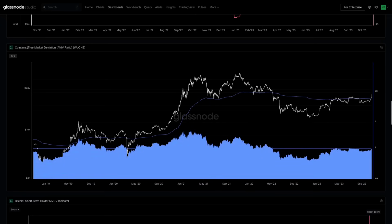We're going to start with the true market mean price. This is actually a model that we developed alongside ARK Invest as part of our Cointime economics research. It really is an update to the realized price. It's what we, at the very least, believe is the most accurate cost basis model for active investors. We exclude lost coins, we exclude Satoshi, all of the early miners. It's a tool that really captures the cost basis for investors who are active in the market rather than the entire coin supply.